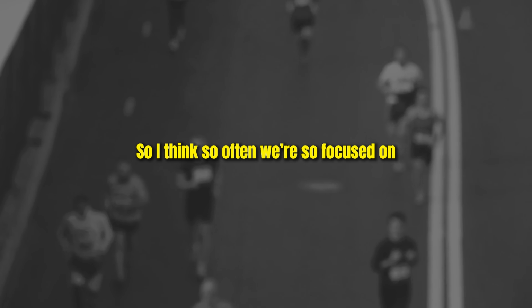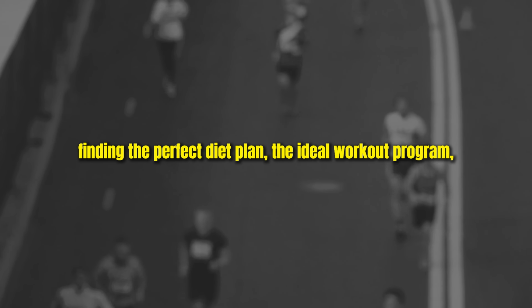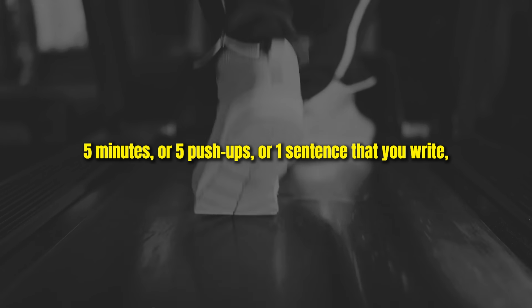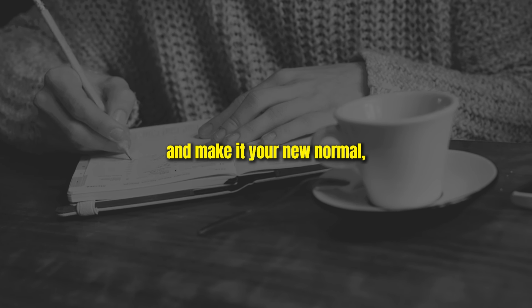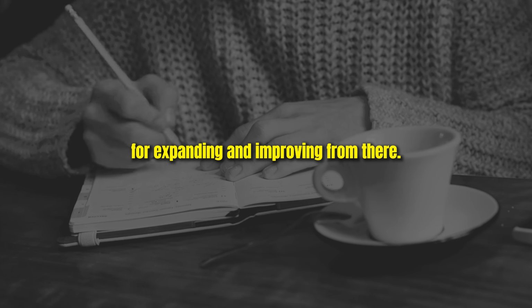So I think so often we're so focused on finding the perfect diet plan or the ideal workout program. We're so focused on optimizing that we don't give ourselves permission to show up in a small way. But even if it's only for 5 minutes or 5 push-ups or 1 sentence that you write, do something so that you can master the art of showing up and make it your new normal. And then once you become that person, well, then you have a lot of options for expanding and improving from there.